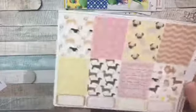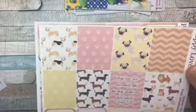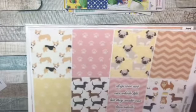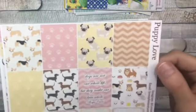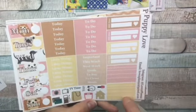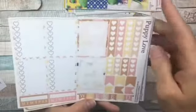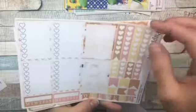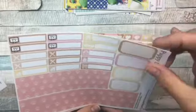This one is Puppy Love. So stinking cute. Full boxes and half box, or full boxes and quarter boxes. It says, dogs are not our whole life, but they make our lives whole. Love that. That's so cute. Love the colors too. Day covers, functionals, bottom or small washi, headers, bill dues, heart check flags, heart check boxes, habit trackers, weekend banner, bottom washi, look at how cute that is, half boxes, little things, and that one is Puppy Love.